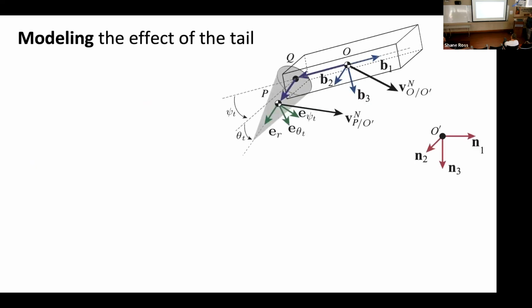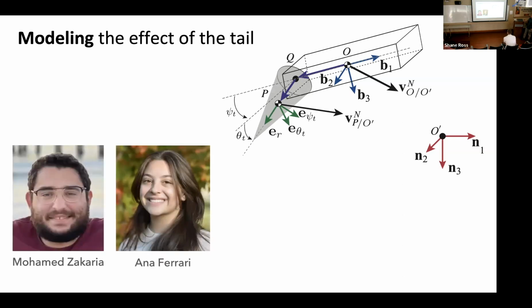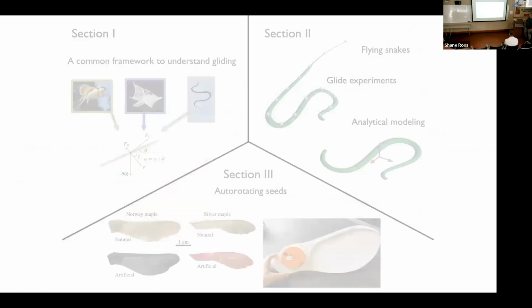So we're modeling the effect of the tail. The tail has a conical shape, so as a first pass we're looking at it as a cone. This is not to scale, and then the body here. This is work by Mohammad Zafarian, an undergrad at Ferrari. Even though the tail is a very small percent of the body mass, less than 5%, usually closer to 3%, it seems to have an important role in stabilization and steering. We're just beginning to look at that. It affects the body through the reaction force at the point of connection. So stay tuned, that's work in progress.